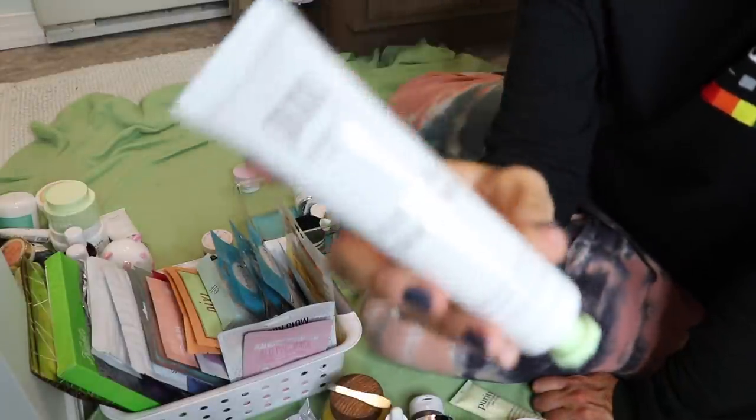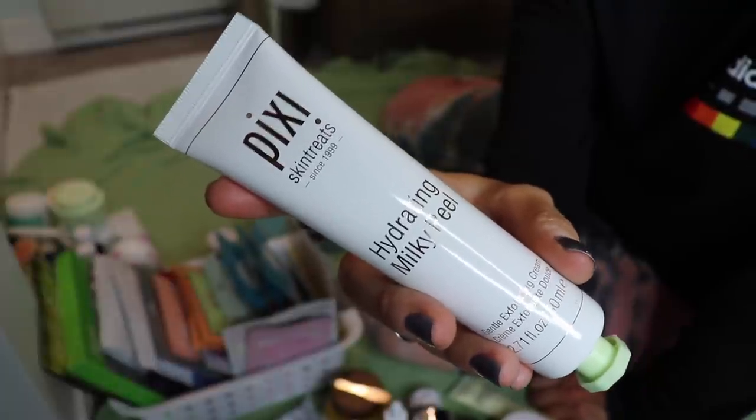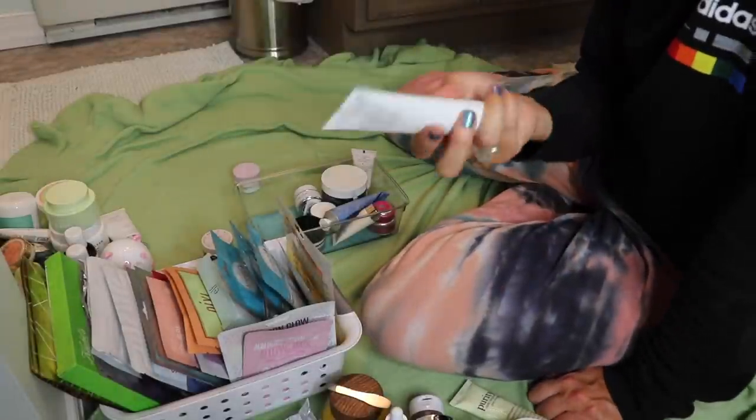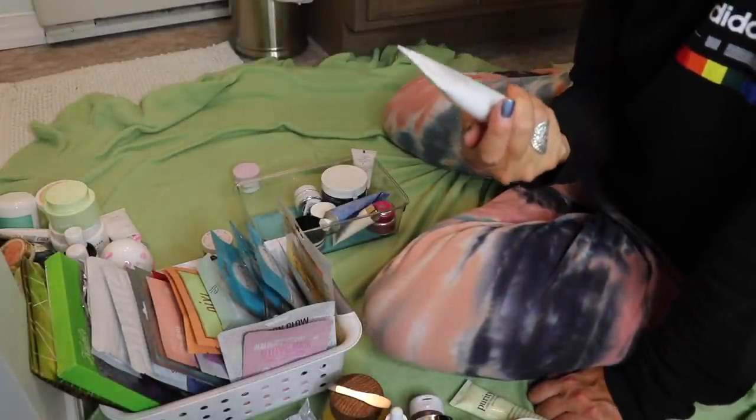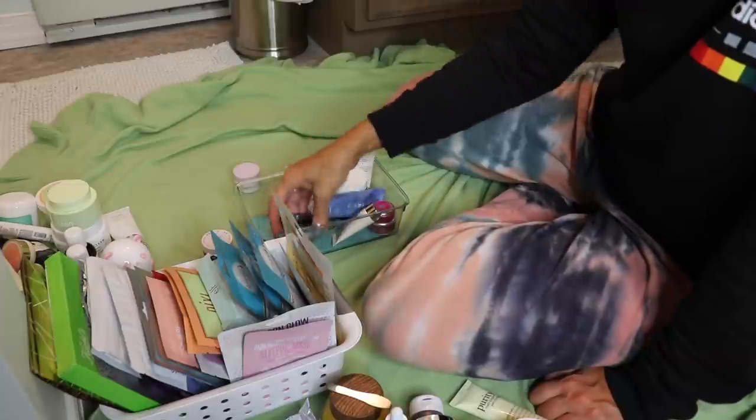Hydrating Milky Peel from Pixie. No, I wasn't a fan of this milky line in general, so I'm gonna get rid of this one. I just didn't really feel like it did anything. It's a gentle micro peeling cream. No, I didn't love it, I'm sorry.